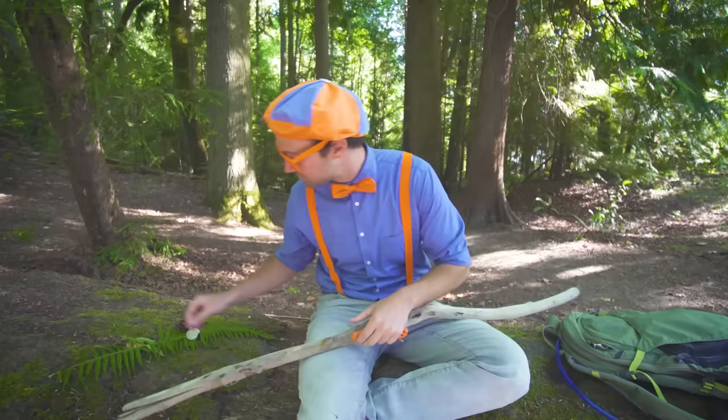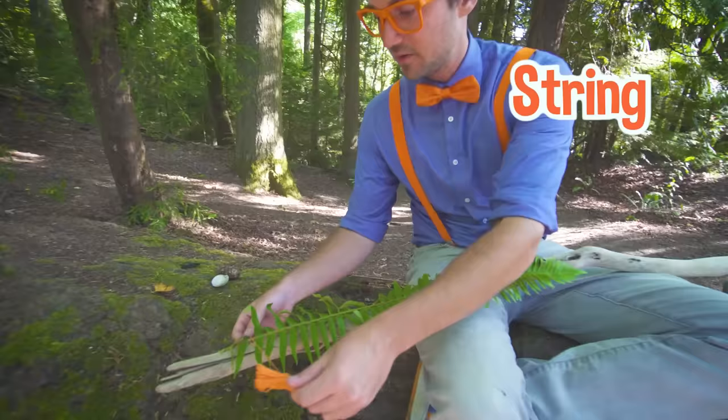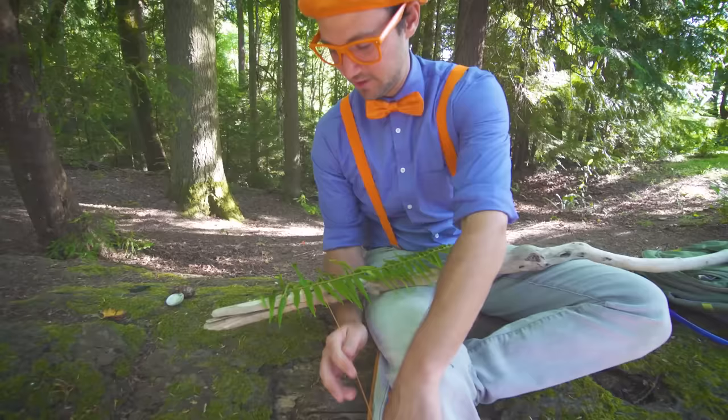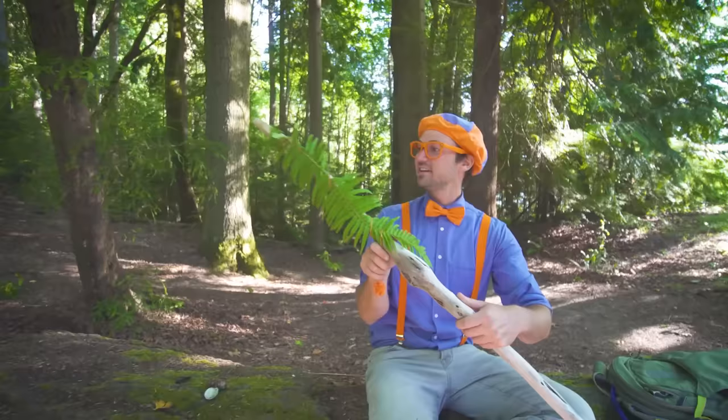So let's take this big fern, put it right there. I actually have some orange string. I'm gonna wrap it around. Okay. Perfect. Doesn't that look good? Whoa, pretty cool, huh? Okay. Wow, this looks so cool. It's like a stick with a fern on it.